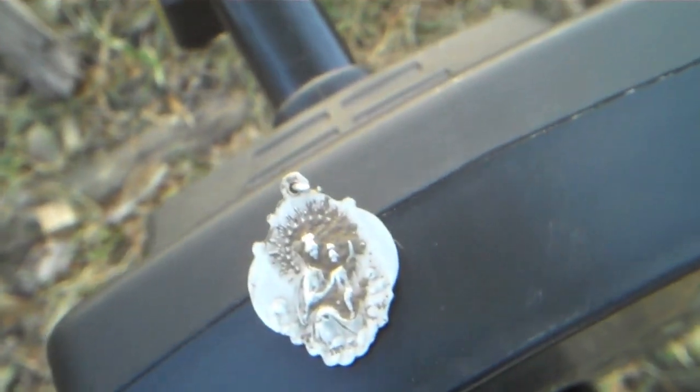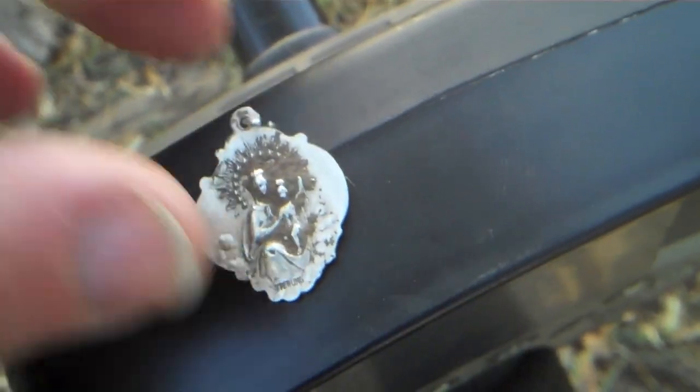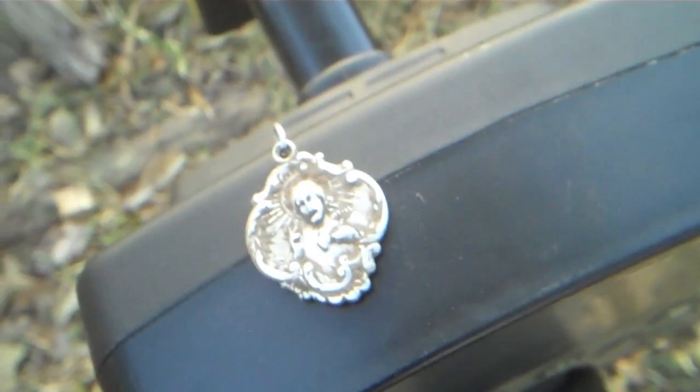I'll clean her up and get a better look. Pretty nice. On to the next.